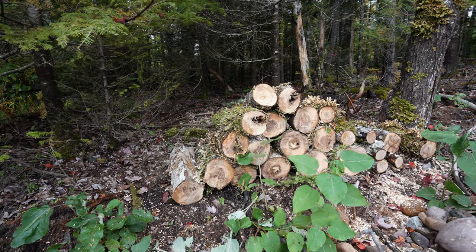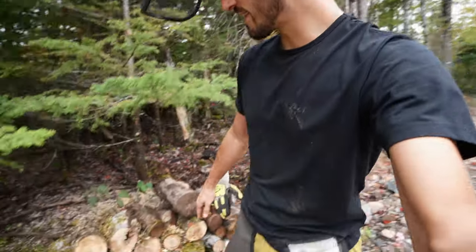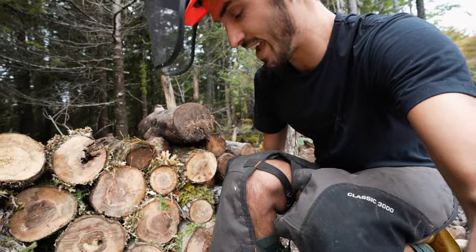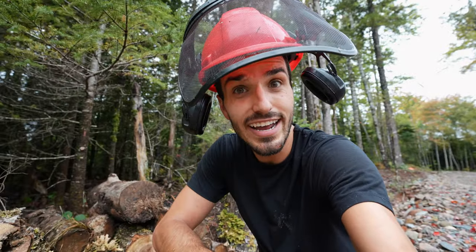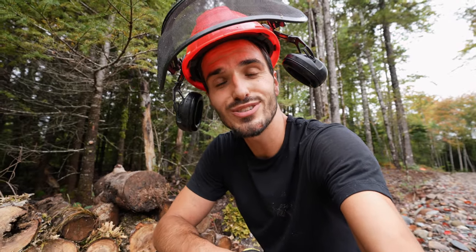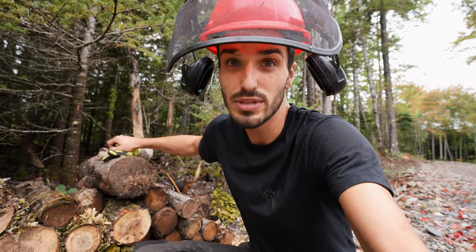And just like that, we've got a small little pile of firewood. So it's a little rotted. You can see that the tree was actually really dead and starting to decay. So it's not good to use inside in our wood stove, but it's perfect for campfires or using in the sauna or the hot tub. So I'm just gonna stack it here and probably split it next spring.